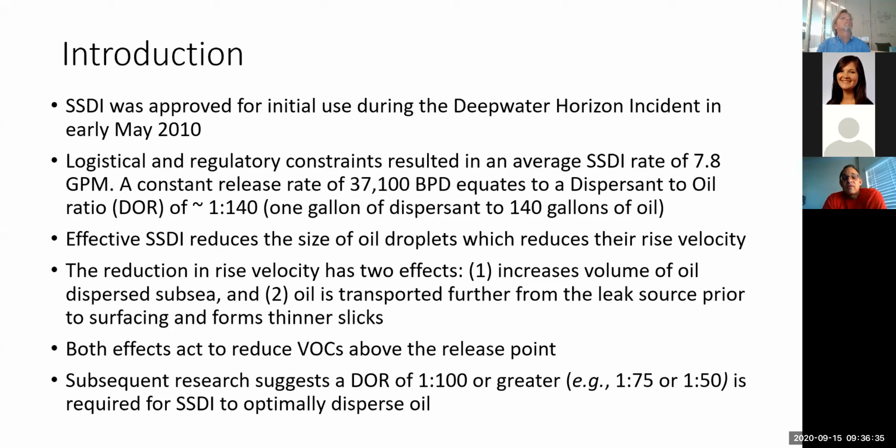Now, we know effective SSDI reduces the size of the oil droplets by changing the interfacial tension between the oil and the water. And when they reduce the size of the droplets, it reduces their rise velocity, which has two effects. The first effect is it will increase the volume of oil that is dispersed subsea. So what that means is you shift the distribution of oil droplets to smaller and smaller sizes, a larger fraction of them become small enough that their buoyancy and rise time is so long that they can't overcome ocean turbulence, and they may never rise to the surface, and then they can be biodegraded in the water column.